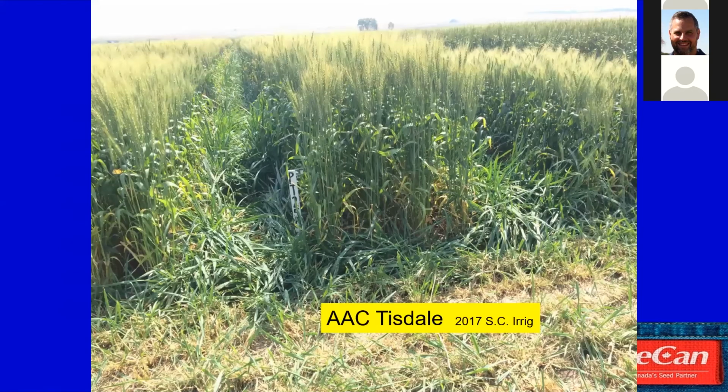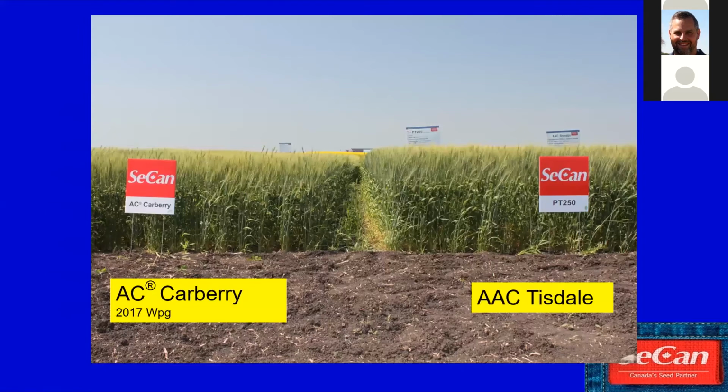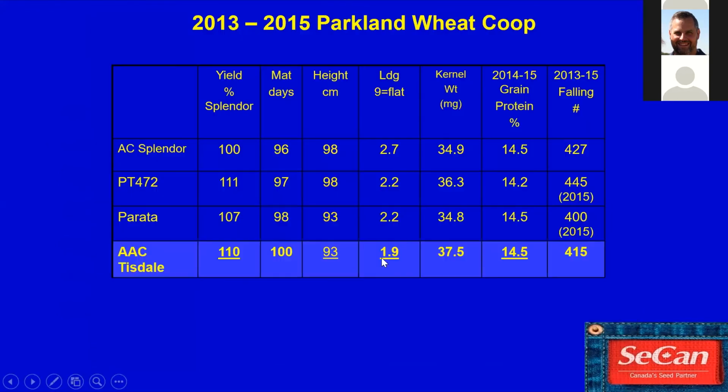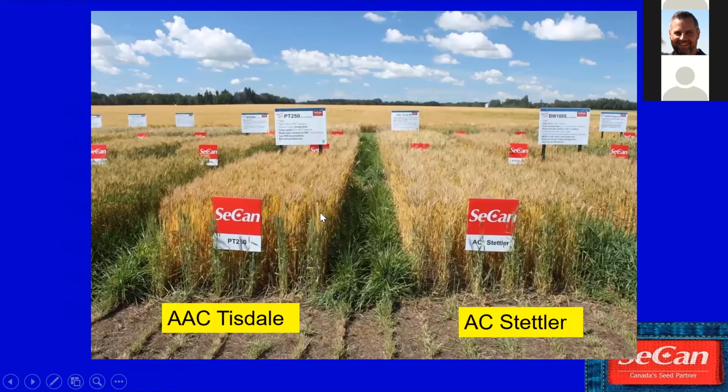So this is Tisdale, again, just a couple pictures, and that's Tisdale versus Carberry. You can see the height difference between the two. And again, another shot there, taller than Brandon also. And just that table for Tisdale, and this is just Tisdale at maturity versus Stettler out in Alberta.